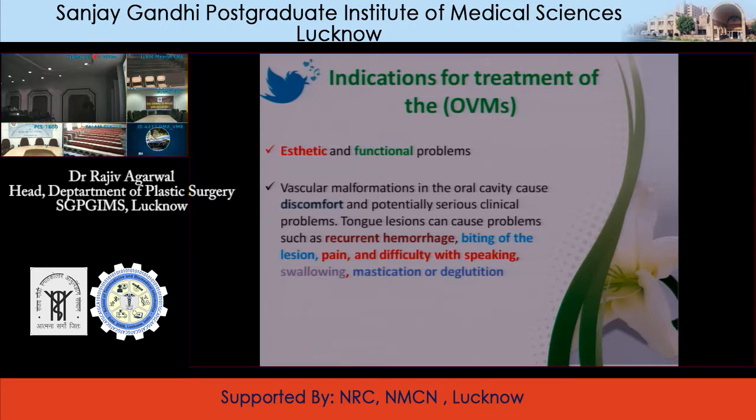Oral cavity vascular malformations cause discomfort and potentially serious clinical problems. If the vascular malformation is big in the oral cavity, then it can cause recurrent hemorrhage because of damage by the teeth. You can also have pain and discomfort following mastication.